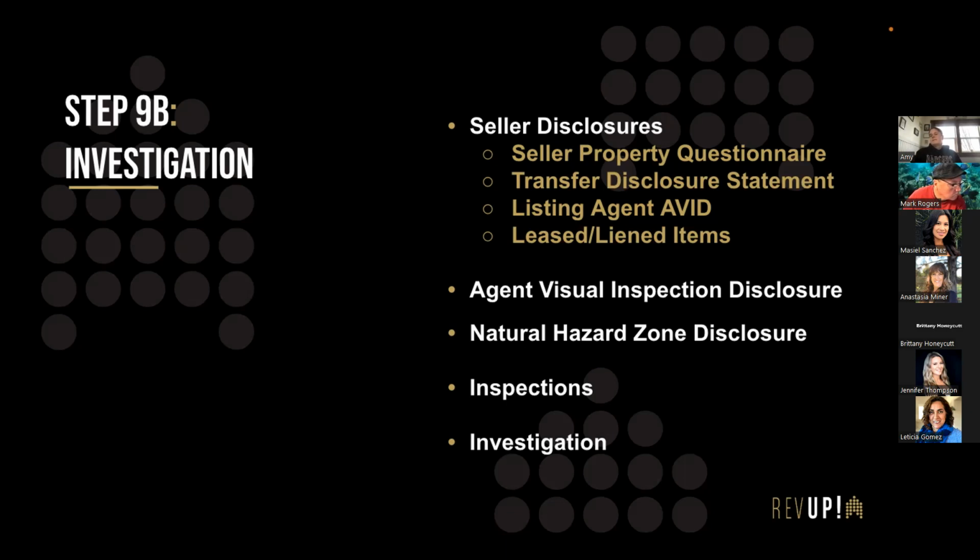Copy that. Thank you. Yep. I'll look and see when we cover the RPA tomorrow. It may specify in there the timing for that, but I'll double check on that. But some listing agents do it way in advance, or sometimes you don't get it until right before your contingencies are due. So be a good agent, not a bad agent.